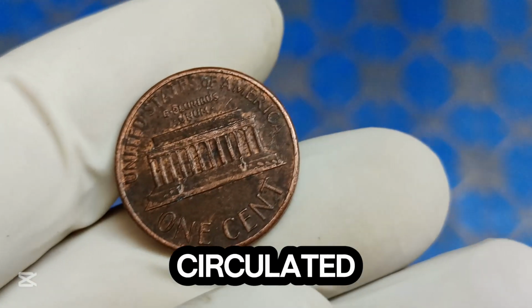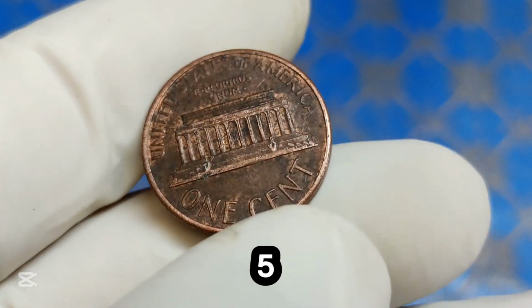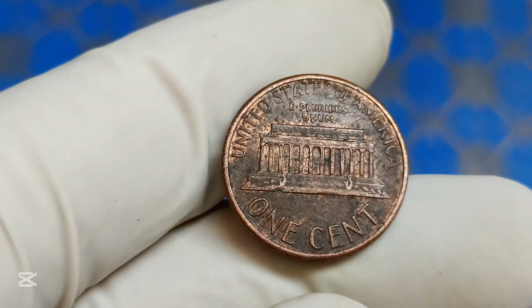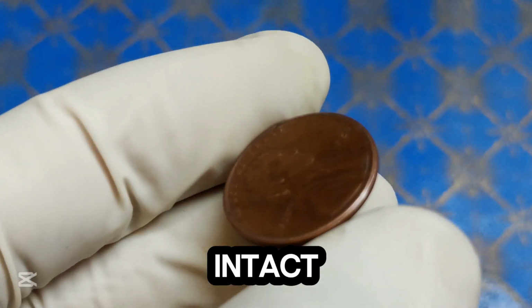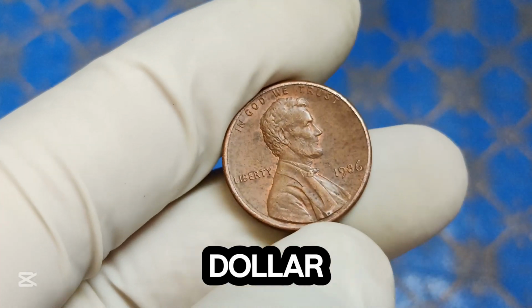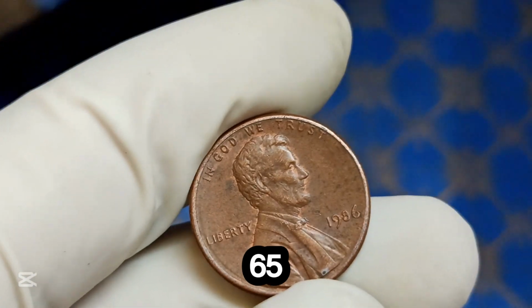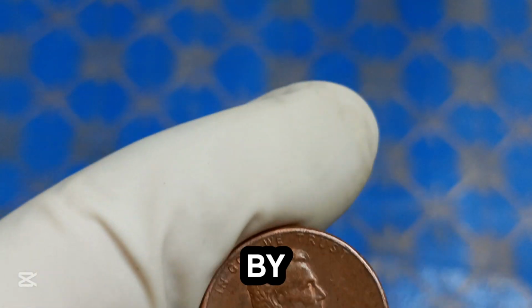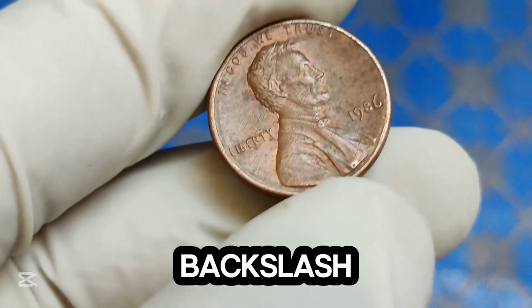In circulated condition, what most of us find is worth 1 cent, maybe up to 5 to 10 cents if lightly worn. In uncirculated condition, with mint luster intact, it can fetch 50 cents to $1.50. High grade specimens, MS65 and above, certified by PCGS or NGC can sell for $5 to $50.